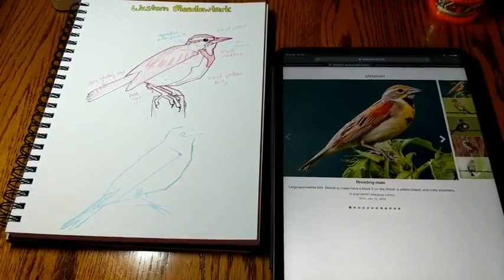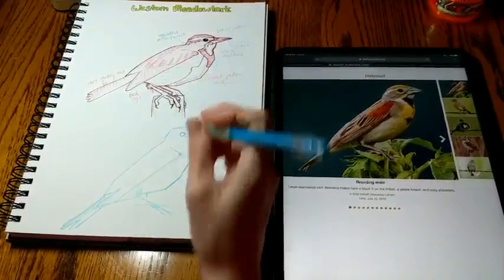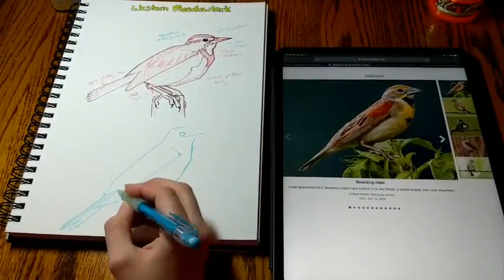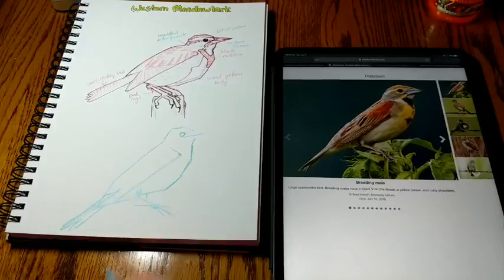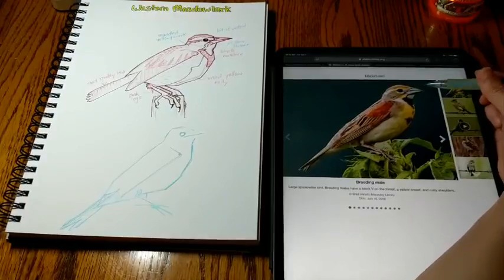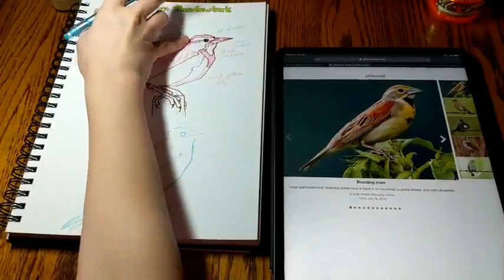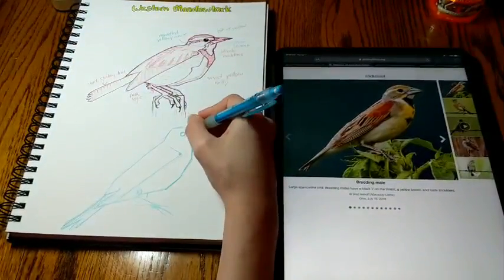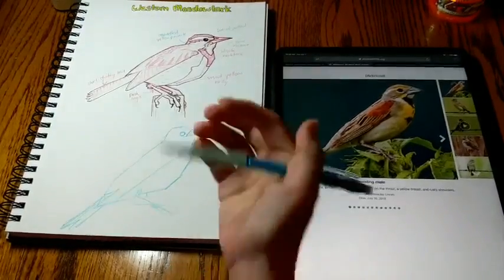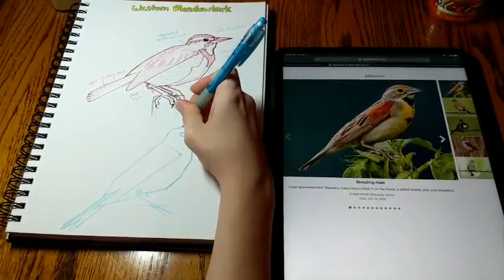Now that's super basic, but at this point, now that I have the basic outline of the bird, I'm gonna try to figure out which shapes are the most important to me. So for me, the beak is super important on this bird because it just looks so different from our meadowlark. So I'm gonna do that first. And beaks in general on birds are a really important feature, so always a good bet to start with fleshing out that actual beak shape.